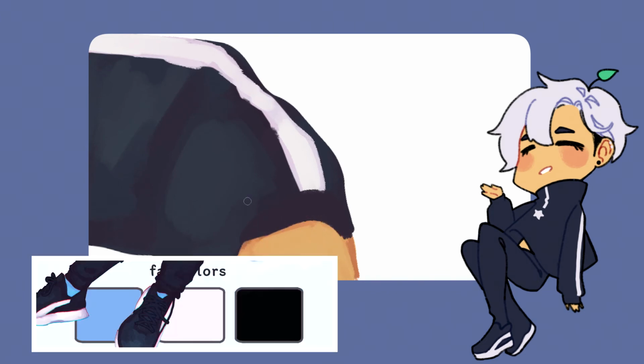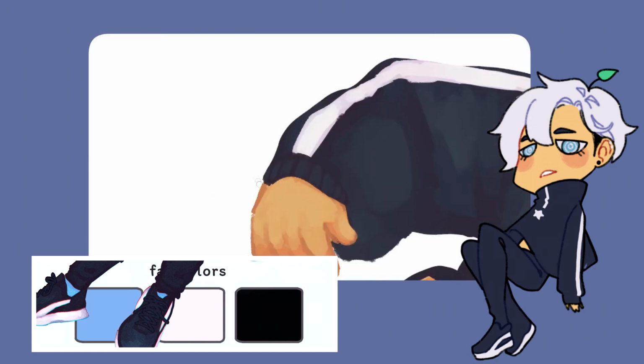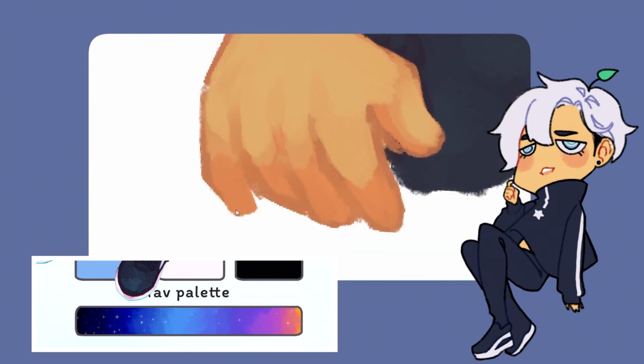Time for the left side. My favorite color is just blue, but since there were two other boxes, I added black and white since those are colors I like to wear a lot as well. My favorite palette is of the sky, ranging from night to dawn.